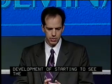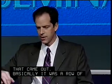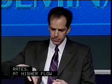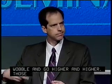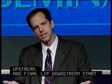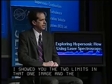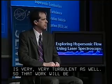Basically, it was a row of 17 holes, and the flow would just have very nice straight lines at low flow rates. At higher flow rates, they'd have straight lines, and then they'd start to wobble a little bit. And as they go higher and higher, those wobbles move further upstream, and finally downstream you start to see a lot of transitional or turbulent structures, until that last image I showed you the two limits in that one image, and the last one is very, very turbulent flow. So that work will be reported at the Seattle AIAA conference next summer.